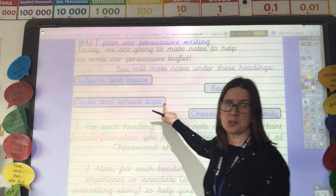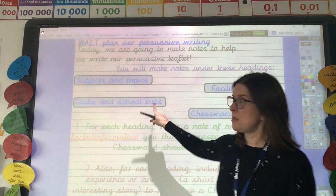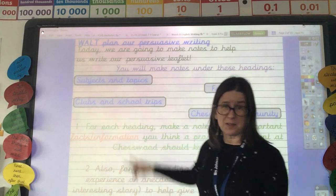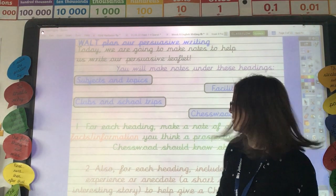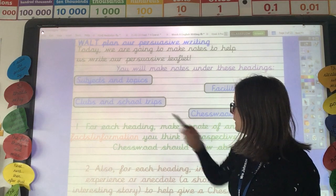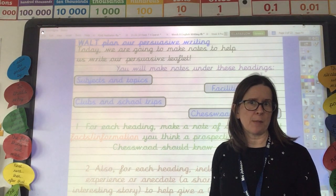Good clubs and school trips that you know you can take part in at Chesswood. Obviously at the moment these things aren't happening, but hopefully, fingers crossed, as we move into the summer and certainly into next year, these things are all going to start again. So, which school trips and clubs would you really recommend to someone thinking of coming to Chesswood?